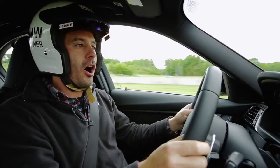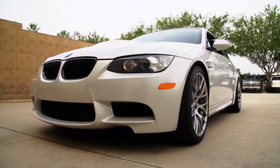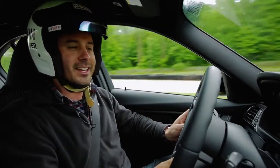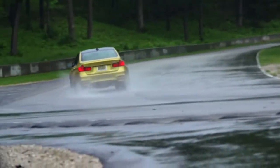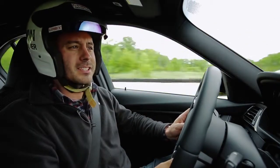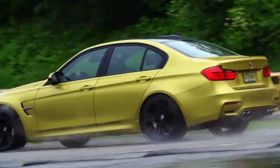This thing makes over 100 pound-feet of torque more than the last M3's V8. And you feel that instantly. The torque comes on so quickly and so strongly that you really have to anticipate it, especially if you're in the wet. The last M3 made, what, 295 pound-feet at 4,000 RPM? This is a completely different animal than that. And if you drive this car expecting that kind of power delivery, you're gonna get pretty sideways.